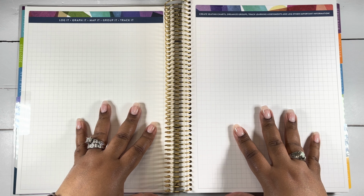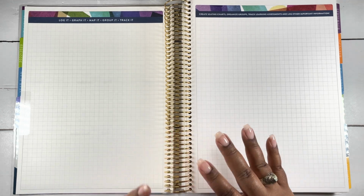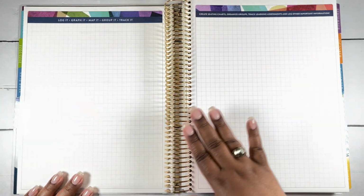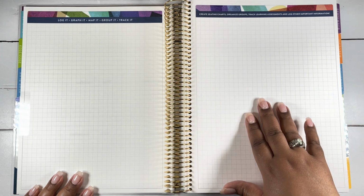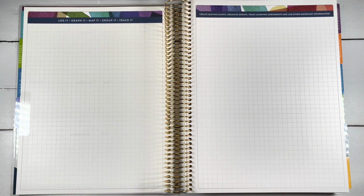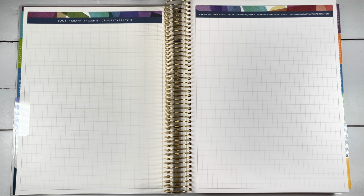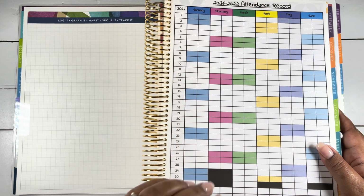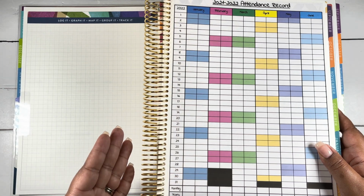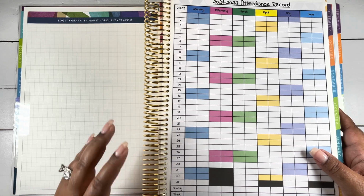So now you are looking at graph pages where you can create seating charts. Here it has log it, graph it, map it, group it, track it. And then it has create seating charts, organize groups, track learning assessments, and log other important information. So it's just giving you what you can use that page for. For me, I always turn those pages into attendance pages for my children. I always find something on Teachers Pay Teachers to print out for attendance, and I just make a sheet for each one of my kiddos.